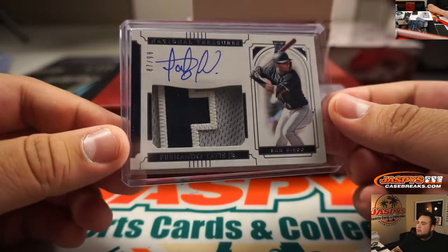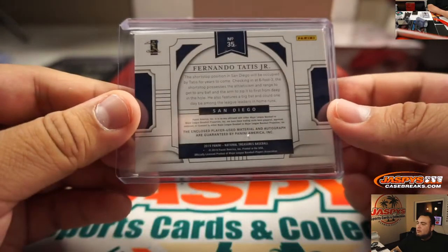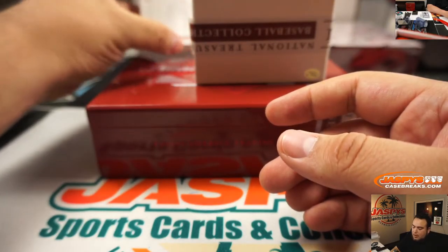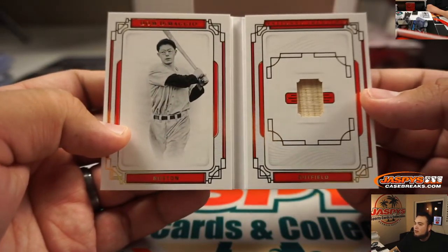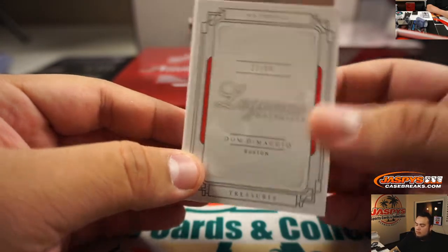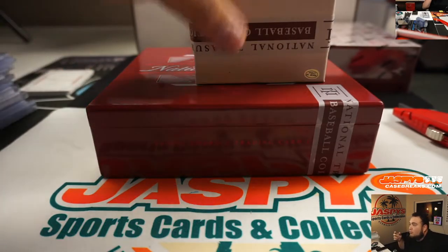That's nice. And our booklet is Legendary Materials Dom DiMaggio for Boston, 21 out of 49. I will put that in a slider box for you. Gotta go get one, but there you go.